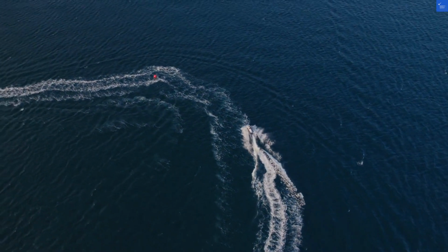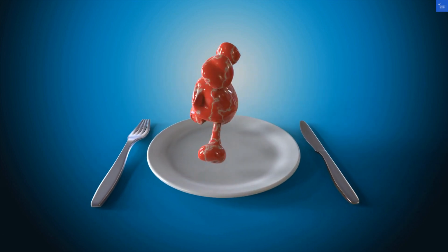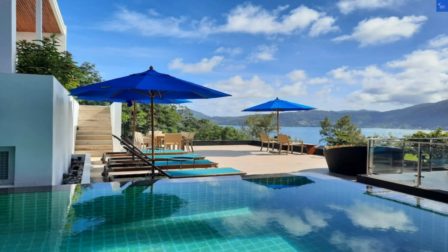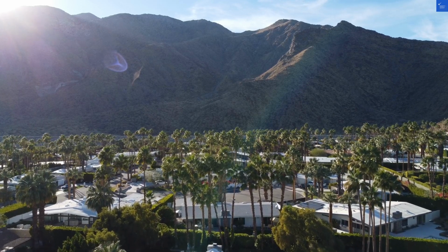Now for cleanliness, it's decent, but you might find a rogue hair or two. I'll give them a 5 out of 10. Lastly, let's talk value for money. For the price, you could get better options around. I'd rate it a 4 out of 10.